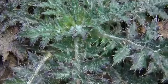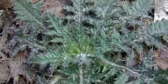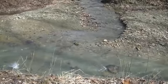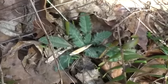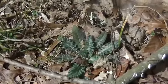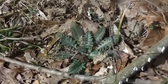But here you can see all of these little spines and all these little hairs. They are everywhere. And that is why you hear the sound of water running right here at a confluence of a couple creeks. Here you can see another bull thistle rosette coming in. But as you can see, there are quite a bit of them around. You just got to look low to the ground this time of year, everything you're going to be looking for is right on the ground.